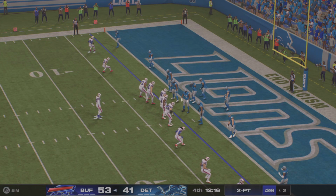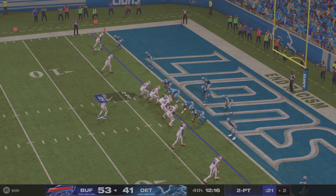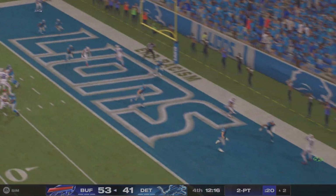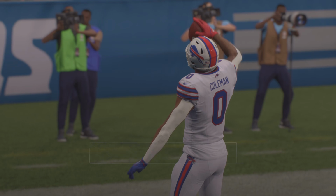So now Allen and the Bills are going to stay out and go for 2. The Bills are lining up for a 2-point conversion. They'll look to throw. And this one's caught. And their fourth quarter lead grows by a couple more.